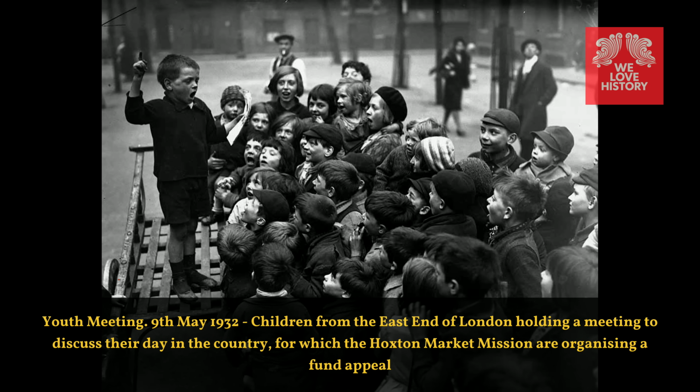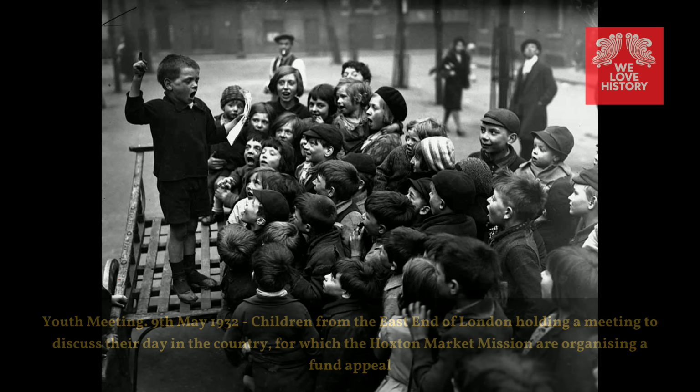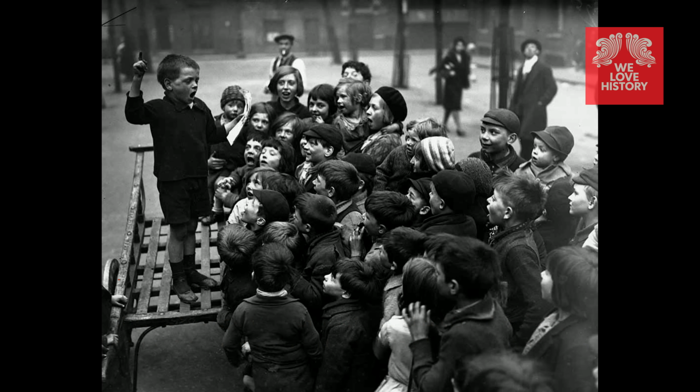This photo shows a youth meeting. It was taken on the 9th of May, 1932. You can see children from the East End of London gathered together, talking about their day out in the country. The Hoxton Market Mission is organizing a fund appeal to make these country trips possible for them.